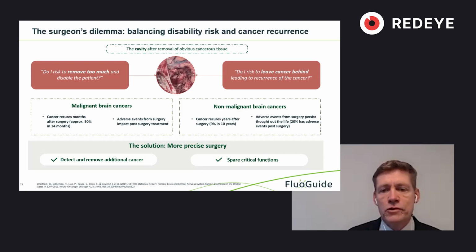The problem for the surgeon is always, do I remove more tissue from the cavity, or do I leave tissue behind? If they remove more, there is the risk of disabling the patient, and if they remove too little, there is the risk that the cancer will regrow. So this is a situation with all types of cancers that will ultimately kill the patient, and cancer that is non-malignant and that the patient will live with their entire life. So the two types of cancer, the malignant one and the non-malignant one.